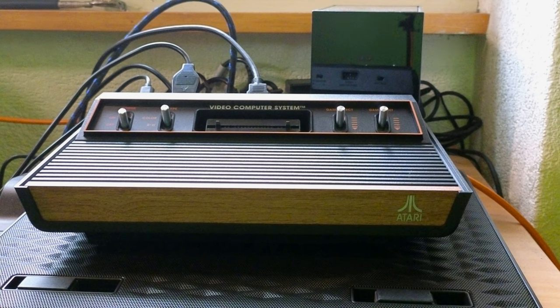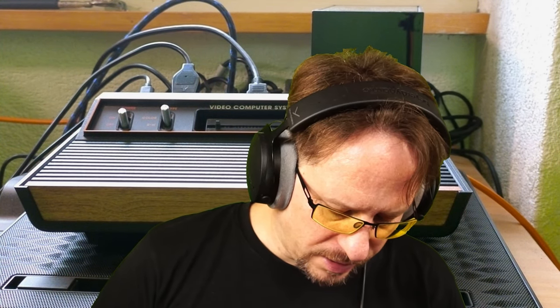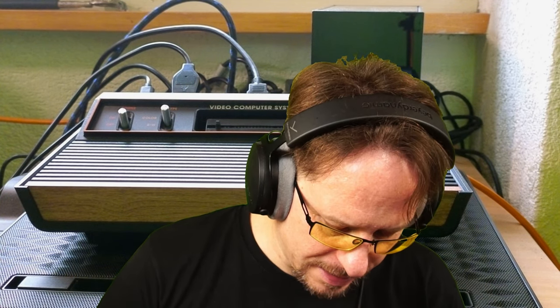All right, next game we got Mouse Trap. Let's make sure it is for the Atari. It's for the Atari. There we go. It's probably the ugliest box art. I guess this one is uglier. But at least this is a new one too. We're gonna have a look at this too.